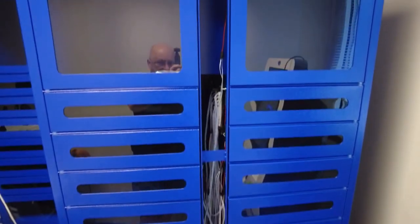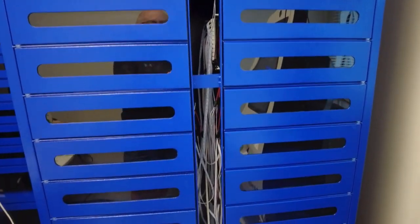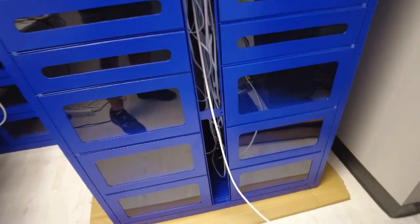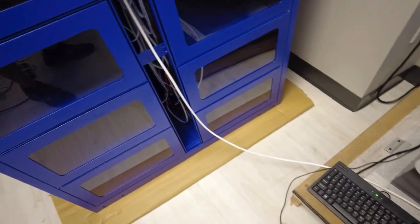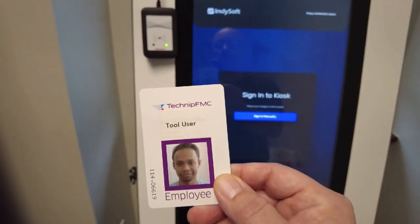You've got a couple of large lockers at the top, small ones in the middle, and then a batch of medium-sized ones down at the bottom. And they have a connector here that passes power and data back to the kiosk computer system. What I'm going to do is start off with the tool user. We're going to log in as the tool user.